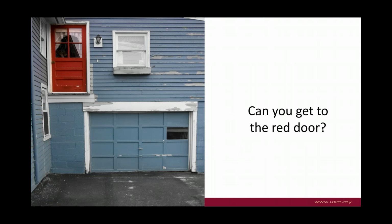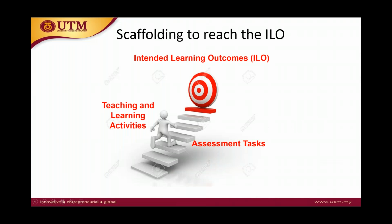Now, let's take an example. Can you see the red door on the left here? What do you find strange about this? There's no steps, right? So if you are asked to go up to the red door, can you reach it? This is the same concept with scaffolding. You need to have the scaffolding over the zone of proximal development so that the students can climb it on their own. So we provide the support structure, but they do it on their own.